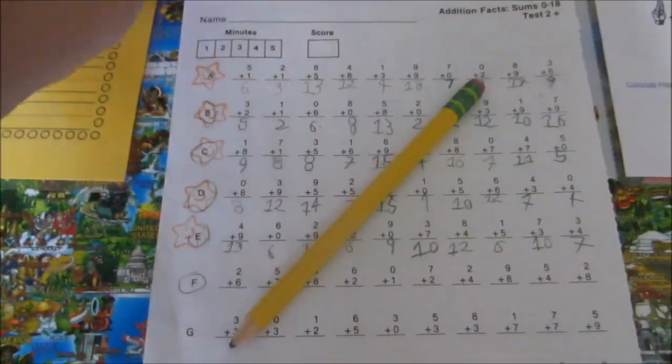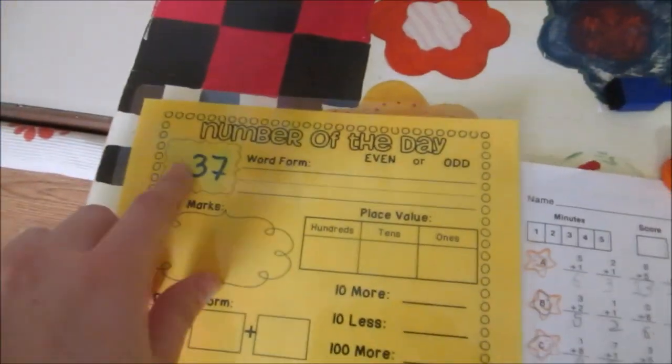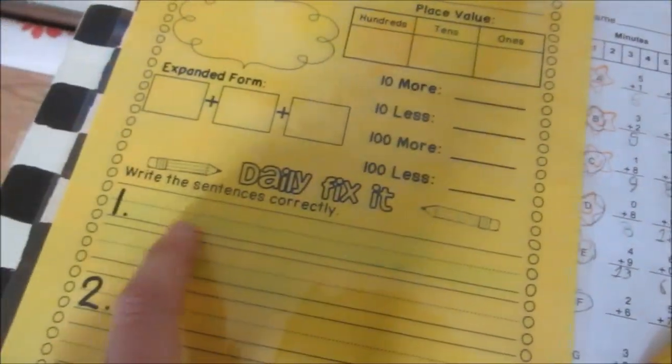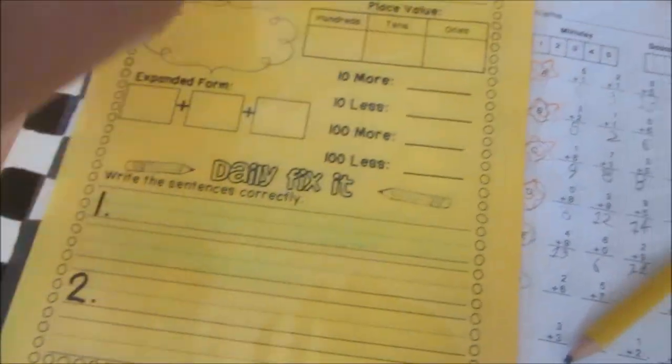And then she'll come here and do her morning work. It usually consists of doing one row of this addition facts sheet. So I will mark down what she has to do for the day, and when she's completed it, I'll stamp it right here. And then she has the number of the day. There's supposed to be a 1 right there. It got erased. Okay, 137. And then she has to show me the number. And then a daily fixed sentence. But we're not doing that today.